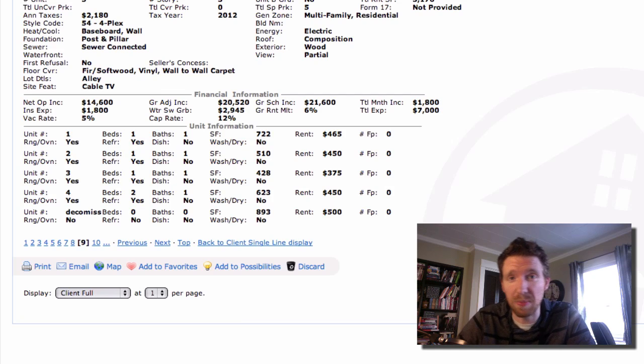Now, I know that this was a bank repo. It's been on the market for a long time, and so I would say right around that point is where it makes a lot more sense for me. So that is very, very quickly how to analyze a property and decide if it's worth actually driving out to look at.